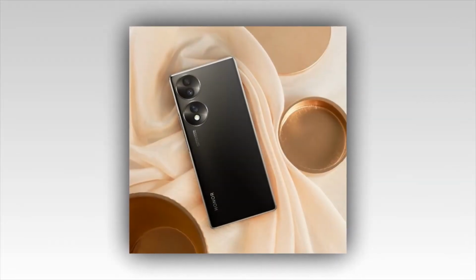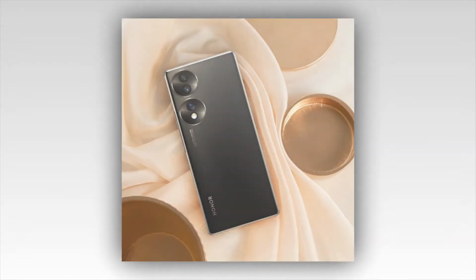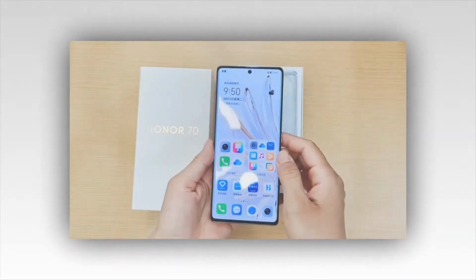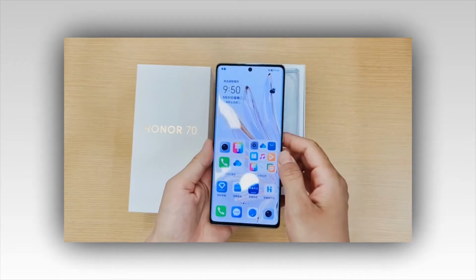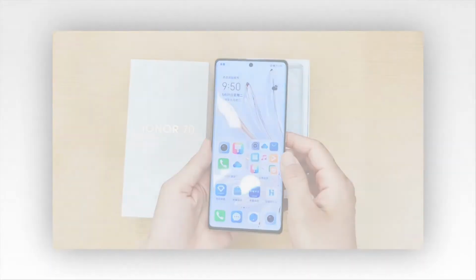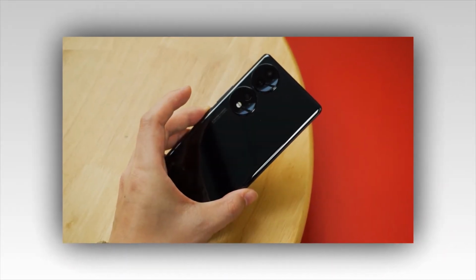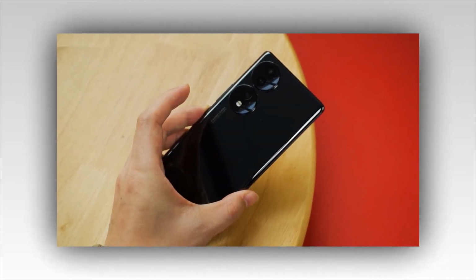An octa-core Snapdragon 778G Plus processor with a built-in 5G modem powers the Honor 75G. The device's Adreno 642L GPU and 8GB of RAM enable outstanding gaming performance. The smartphone has 256GB of internal storage but no option for additional storage.